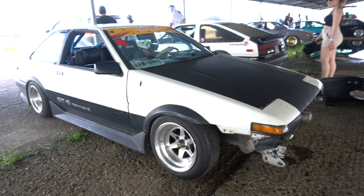So we're getting ready to head home, but I guess we can go out on one more run, without a bumper.